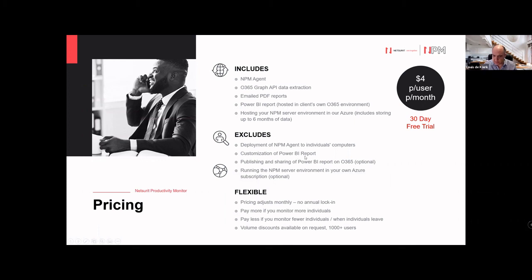It excludes the customization of the Power BI report, although you can do that if you've got the skills. It excludes the publishing and sharing of that Power BI report. As I've said, you may need your own Power BI licensing to do that.